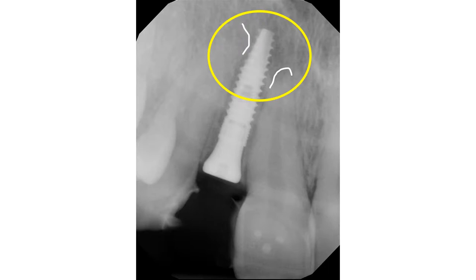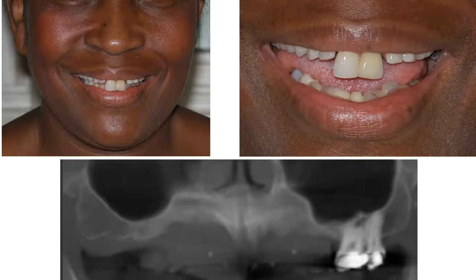We had planning software that allows us to create an appropriate plan. And then we had tools that allow us to implement that plan. So this is a patient that was sent to me that had a failed implant case.